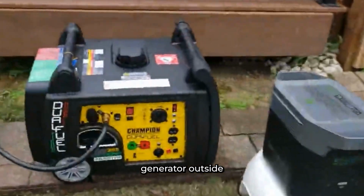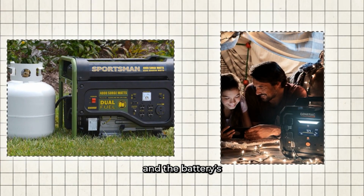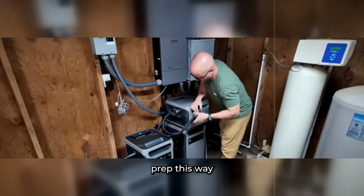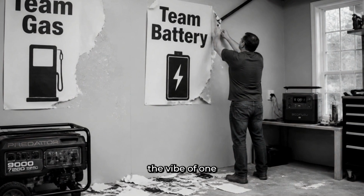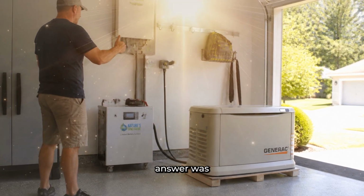But honestly, for serious home backup, the smartest setup isn't either or, it's both. You run the gas generator outside for 2 or 3 hours to refill the power station, shut it off, and then coast quietly on the battery indoors overnight. You get gas's endurance and the battery's silence and safety. You burn a fraction of the fuel, and you never run an engine while you sleep. The people who prep this way stopped arguing about which one is better a long time ago. So don't buy the label. Don't buy the vibe of one camp over the other. Figure out your duty cycle first, hours, days, load, and let that number tell you which one or whether the real answer was both all along.